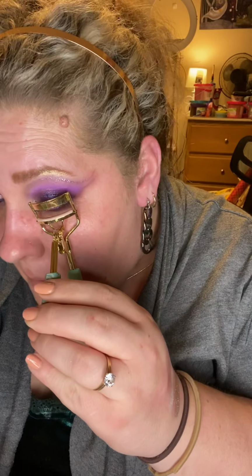I tell you what, one of my dream stocking stuffers would be a pair of the Shiseido eyelash curlers. I just feel like those would really blow my socks off, and I would probably be ruined for any other eyelash curler in the world after that. 100%. So my mascara of choice today is going to be the Covergirl Supersizer.